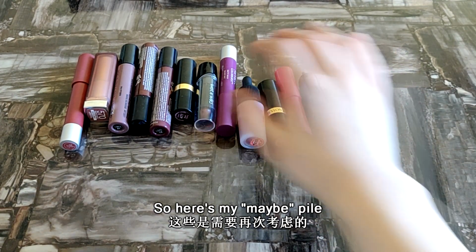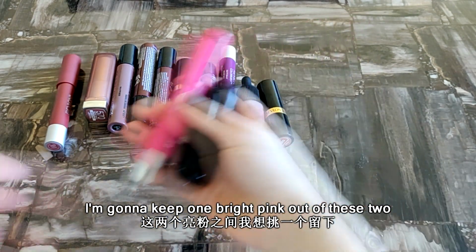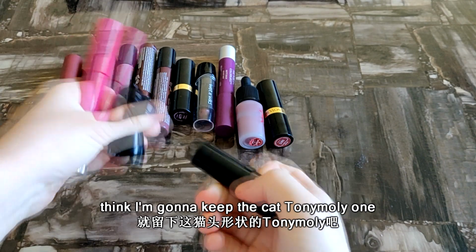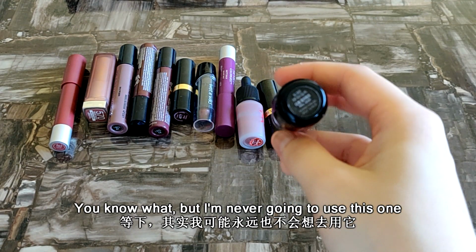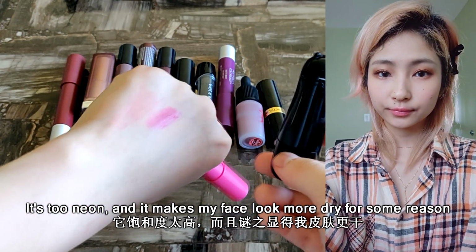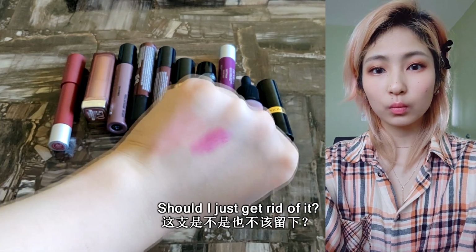So here's my maybe pile. I'm gonna keep one bright pink out of these two. I think I'm gonna keep the Tony Moly one. You know what? But I'm never gonna use this one. It's too neon and it makes my face look more dry for some reason. Should I just get rid of it?